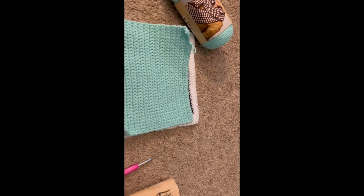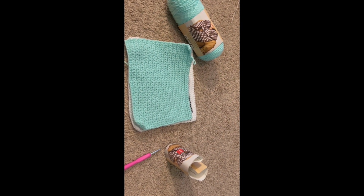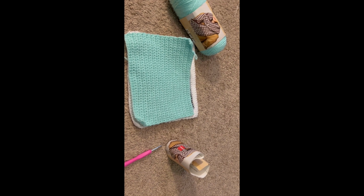But guess what, guys? I have another yarn label. So I'll be putting that to the side and I will be continuing on this.